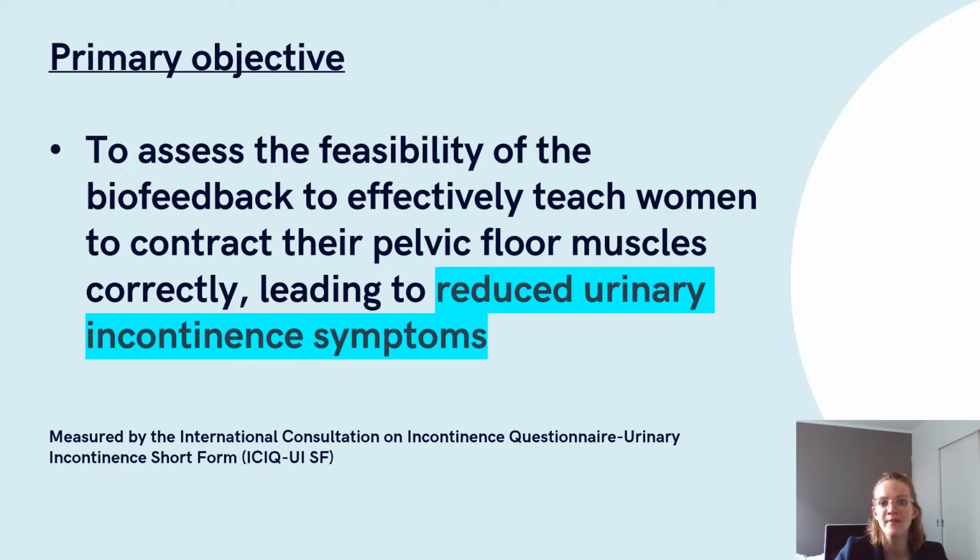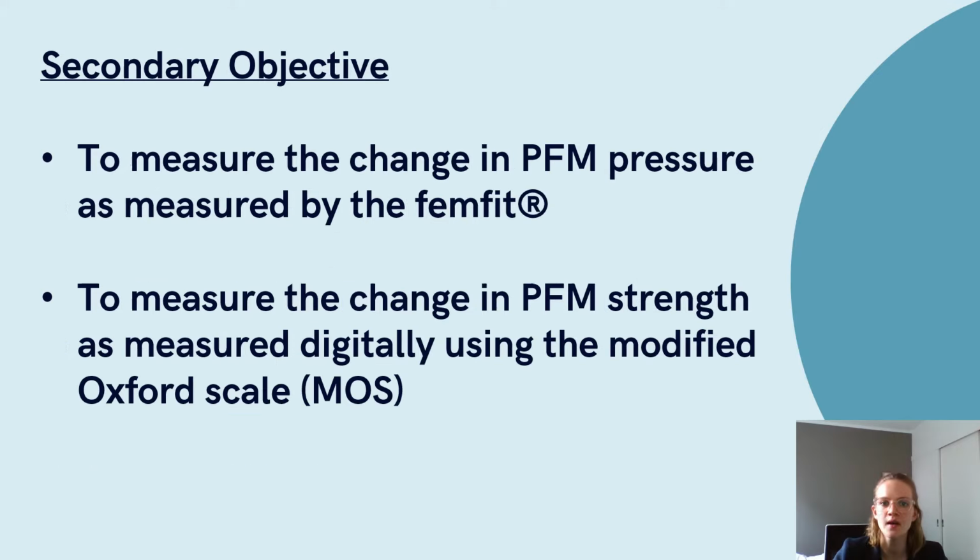Symptoms were measured using the validated questionnaire ICIQ-UI short form. The second objective was to measure the change in pelvic floor muscle pressure during a pelvic floor muscle contraction, measured by the femfit, and a change in pelvic floor muscle strength as measured using the modified Oxford scale.